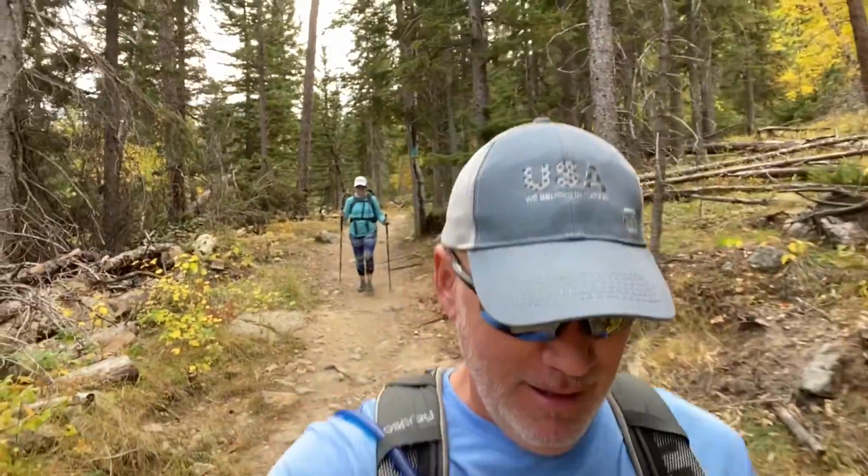Well, we're 2.5 miles into the hike, and it's just been beautiful. We've been going downhill for a long time, so the climb outs should be fun. I think the climb out's pretty rocky, so that will be a good little challenge for us.